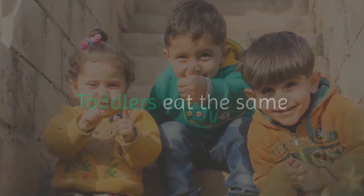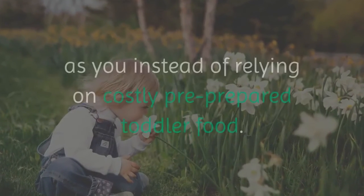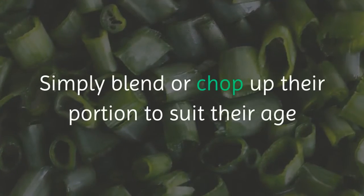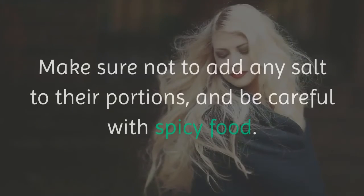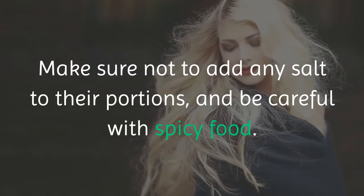Toddlers eat the same. If you have a toddler in tow, get them used to eating the same meals as you instead of relying on costly pre-prepared toddler food. Simply blend or chop up their portion to suit their age and freeze extra child-sized portions for later. Make sure not to add any salt to their portions, and be careful with spicy food.